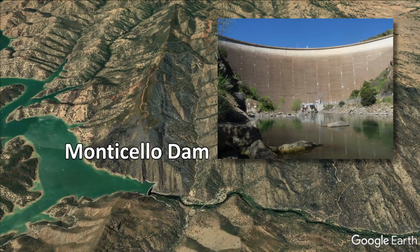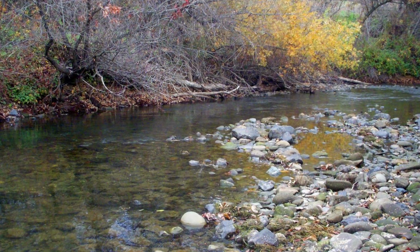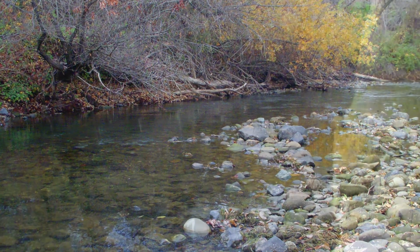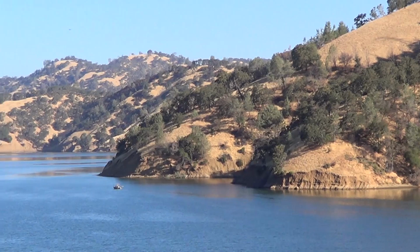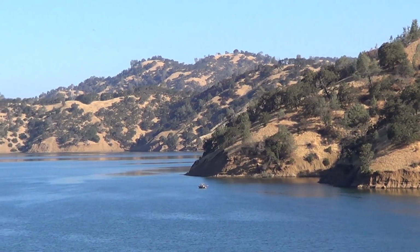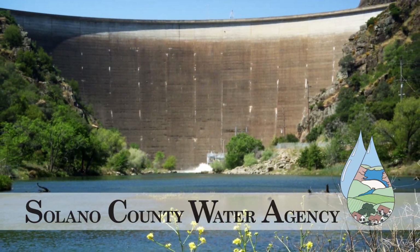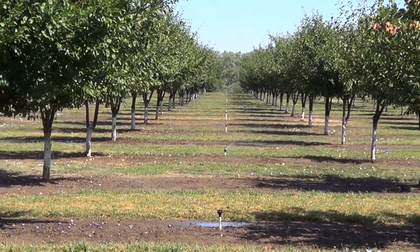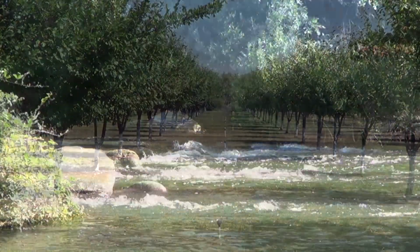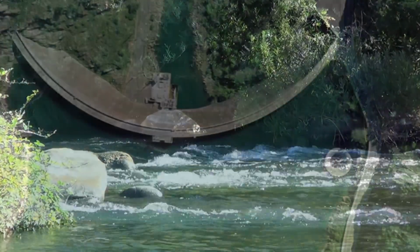Before Monticello Dam was built in 1957, steelhead and salmon ran up the creek into the headwaters. But today, the creek's natural flow has been altered. At 300 feet tall, Monticello Dam stores over 1.6 million acre-feet of water in Lake Berryessa. As part of the Solano Water Project, the dam provides flood control and water for agriculture and the surrounding municipalities. Flows from the dam are high in summer and low in winter, in all but the wettest years.